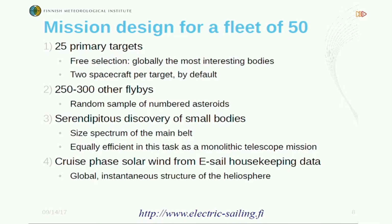And of course, it's to be expected that we will discover these new moons. So not all asteroids are known to have moons when we start, but we probably find small moons, and then we can, in some cases, determine the mass of the asteroid. And then, okay, so 1 primary target per spacecraft, but then 5 or 6 other flyby opportunities, so about 300 altogether, and these form essentially a random sample of the numbered asteroids. Random because we are not able to select them freely.